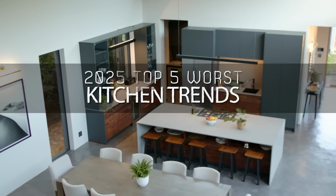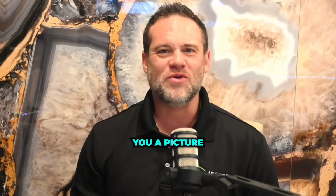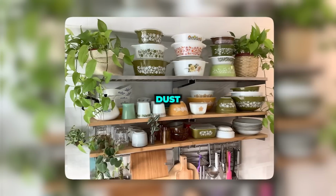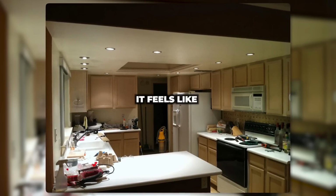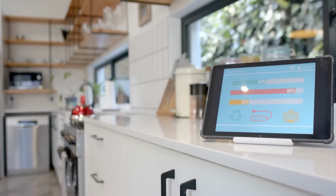The worst 5 kitchen trends of 2025. Let me paint you a picture. You walk into a kitchen, but the handleless cabinets won't open. Dust and grease are piled up on the open shelves, and the lighting is so bad it feels like a cave. That's just the beginning of the problems. Stick around to the end of the video, and I'll share how to fix all 5 of these disasters.